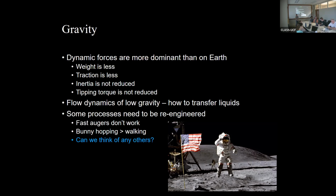Like if I throw a ball to you, its arc isn't, first, it's going to go faster, right? But second, its parabolic arc that we are so used to, that's ingrained into our brain of how a ball falls, is going to be very different on the moon. So baseball on the moon's wicked wild. It's going to be almost like a straight line.